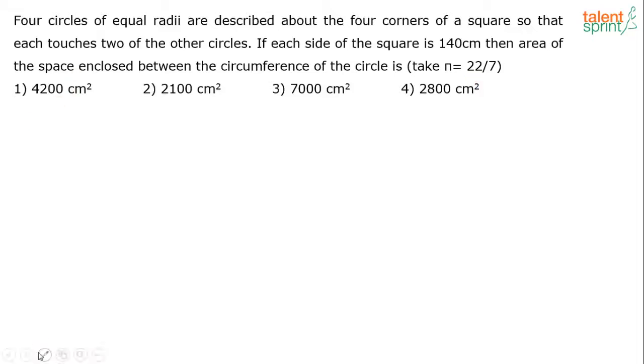So let's try this now. 4 circles of equal radii are described about the 4 corners of a square so that each touches 2 of the other circles. If each side of the square is 140 centimeter, then the area of the space enclosed between the circumference of the circle is. So what's actually happening here? There is a square, right? Understanding the diagram is very, very important.